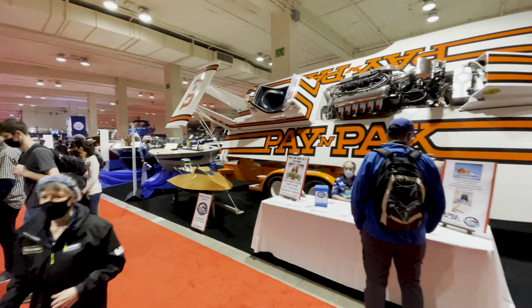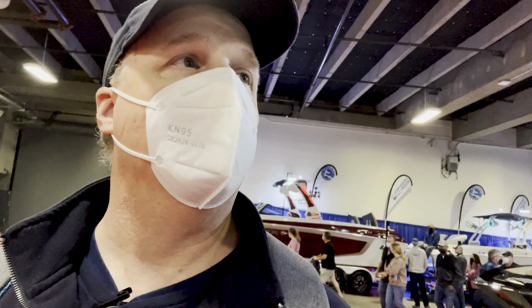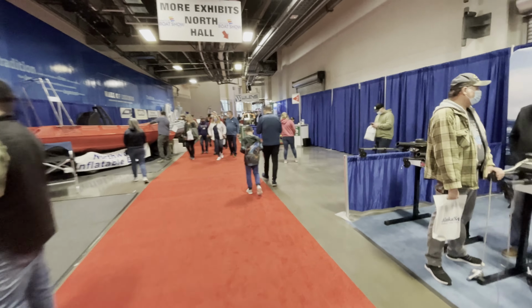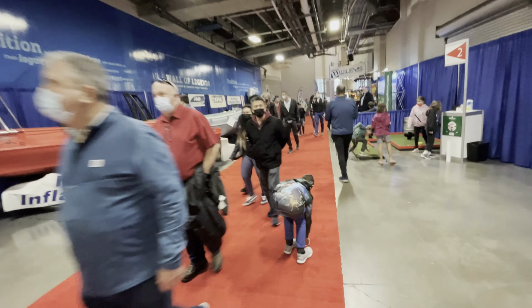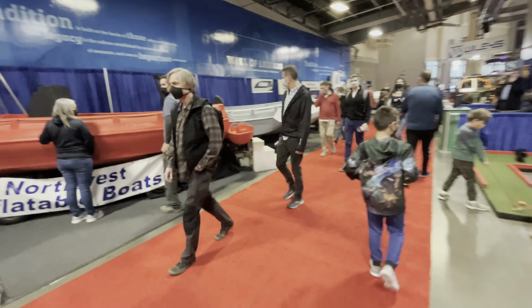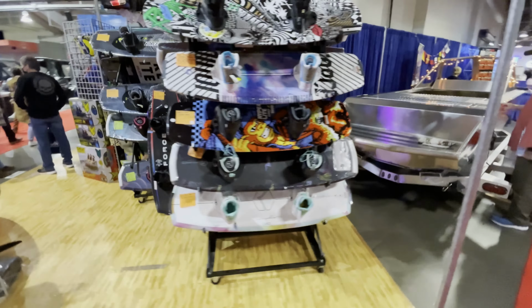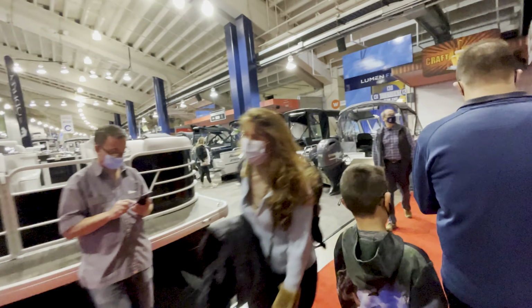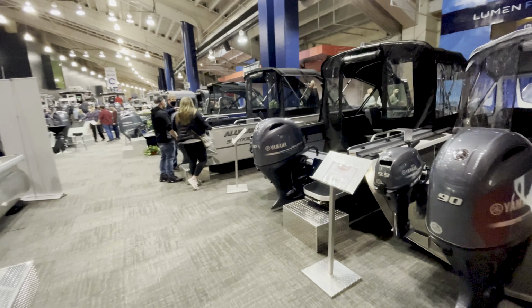So I'm in the corridor that leads to the North Hall. And let's see what they have this year. So looks like it's a little bit light on the vendors. However, what you'll find are some dinghy providers or dinghy dealers. Here we see the whaleys, some wakeboards, some more equipment. Here you get into more pontoons, a little bit more of the fishing.